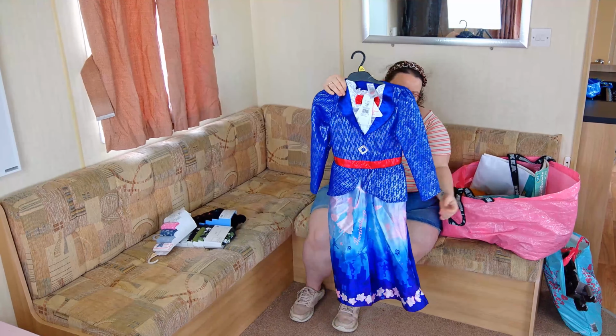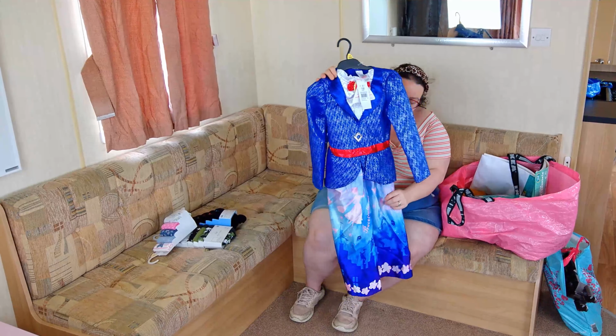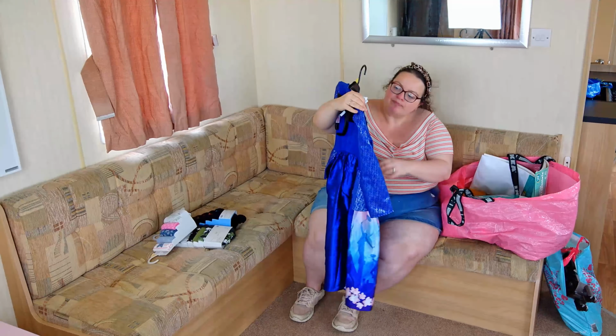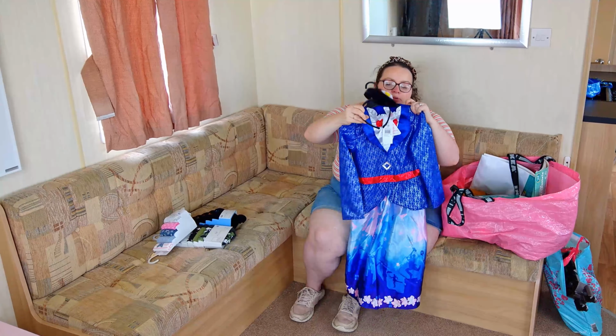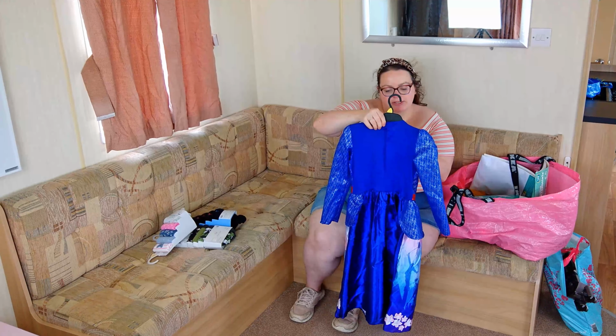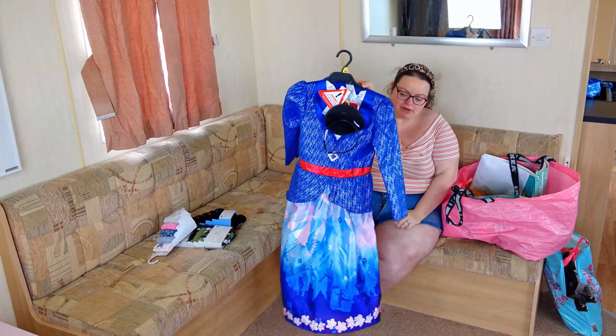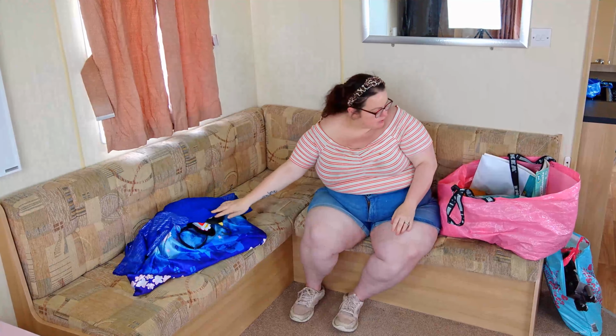So you've got the blue dress. It's really nice, really pretty. The design, and then you've got a little hat with it. So I've got 7 to 8. This was £16, and when I scanned it, it was £5.25. Like I said, I think it was because it was in the World Book Day sale. I got her that.